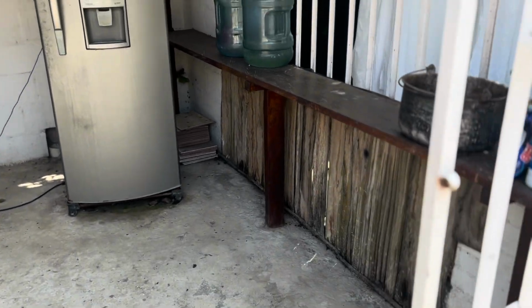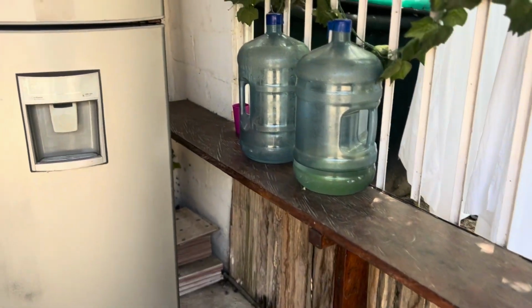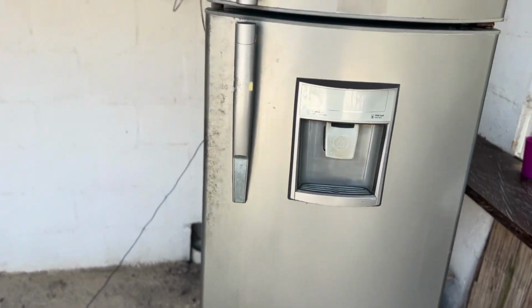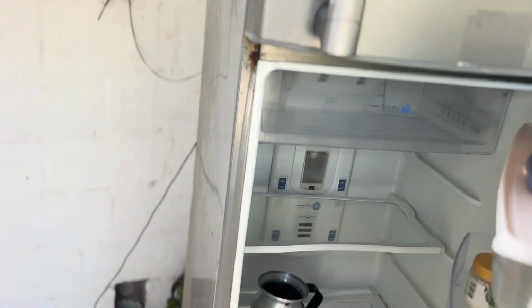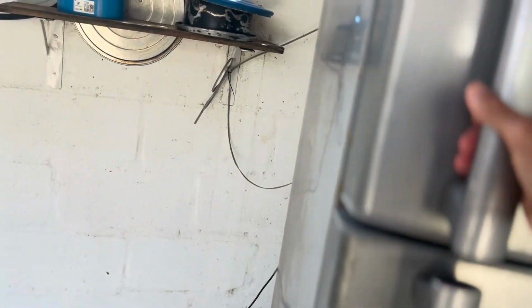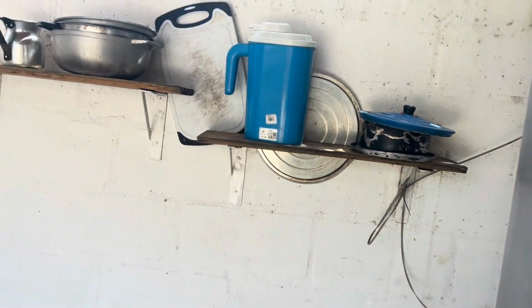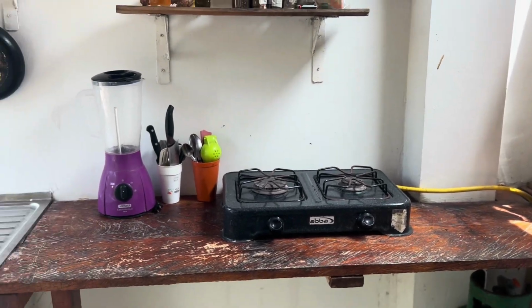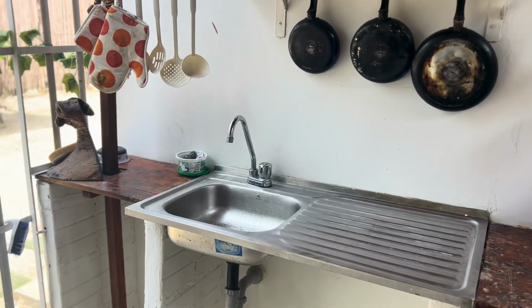All right, this is the kitchen. Very humble. There's my water, there's my refrigerator. I'm leaving tomorrow, so yeah, there's only water. There's some stuff. I cook on that. I cook every single day. I'll tell you about the food costs here in Colombia.